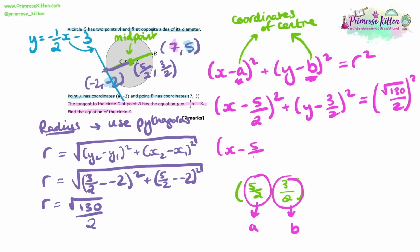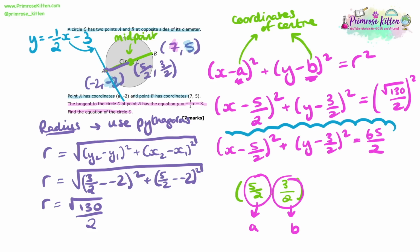And we would want to simplify that bit. So here I've got (x minus 5/2) squared plus (y minus 3/2) squared equals 65 over 2. And there we have it. That is our equation of the circle C.